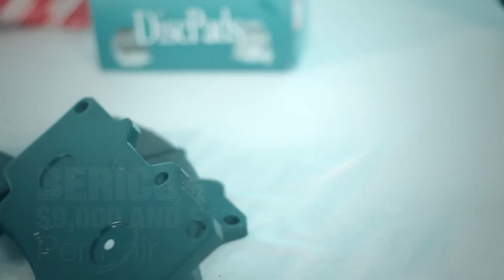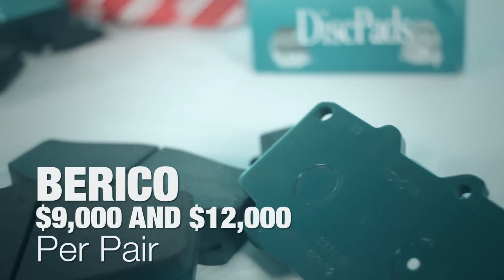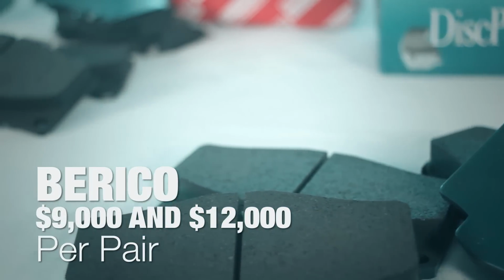But if you're looking for another option, we have the Berryco, which averages at a much lower cost, from about 9,000 to about 12,000. And that's a huge saving. Of course, there's always a catch. The Berryco will perform for a shorter time, between 8 months to about a year. But that shouldn't be a problem if you're just looking to do light driving, and if you don't mind the downtime between changing your brake pad.